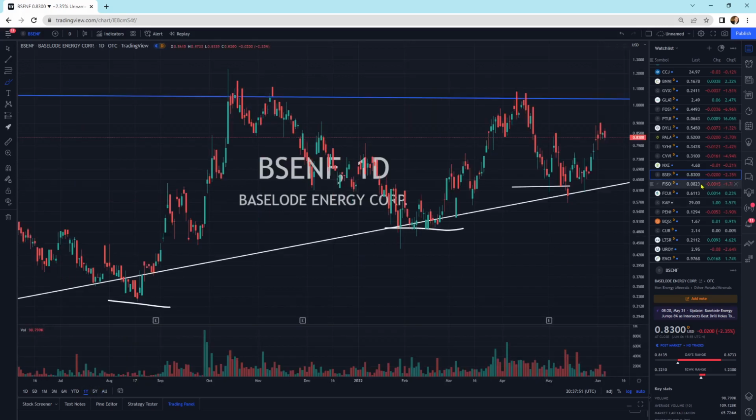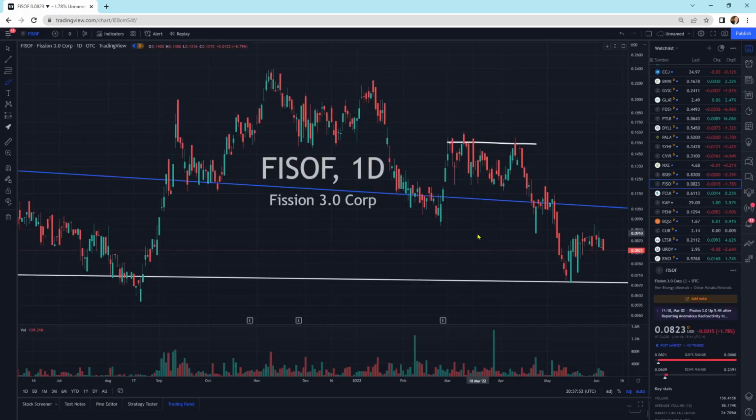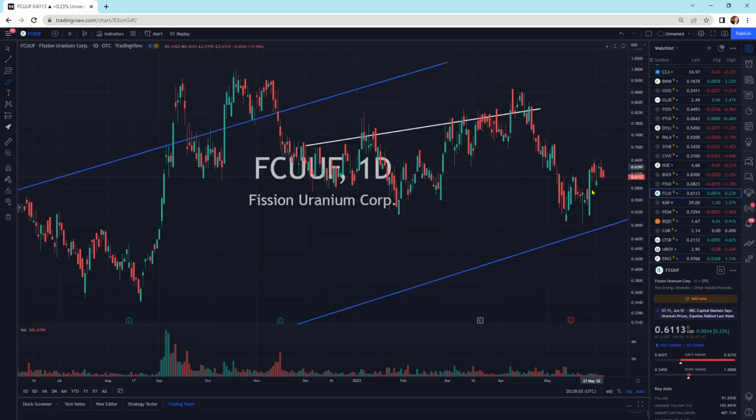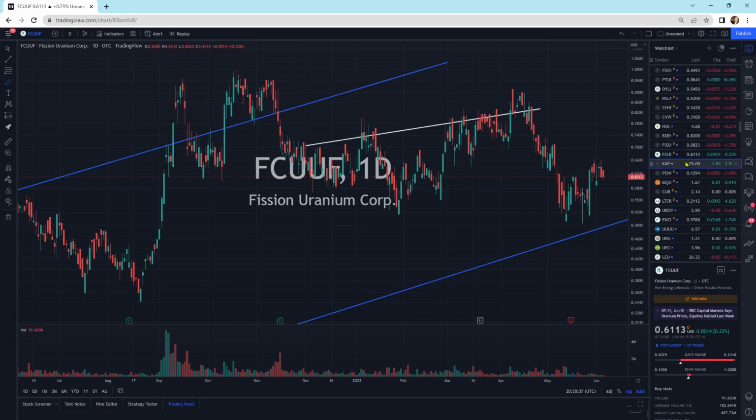I do think we have a little bit more time in some of these companies, but again, I think the potential and the values are here. Pulling back in Fission 3.0. Fission OG looks good. Nice big bullish engulfing, then just sideways movement.